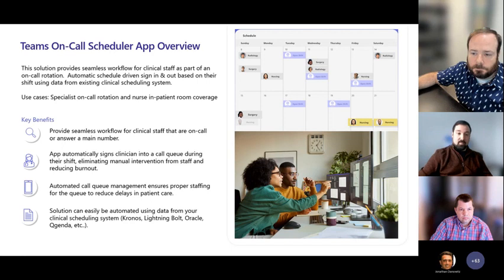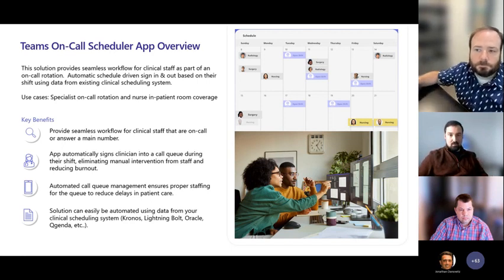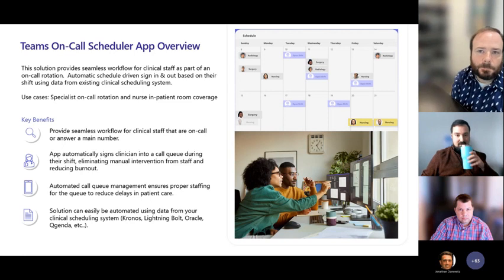So what we did was augment that existing capability of sign in, sign out, and put an application in front of it with our Power Platform that automatically signs in and signs out the physician at the beginning of their shift and then at the end of their shift.